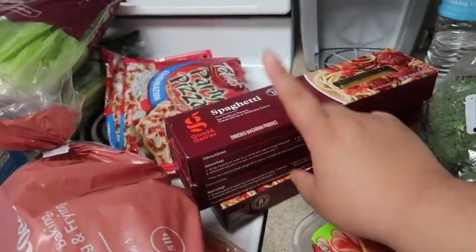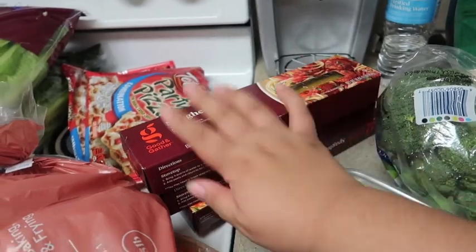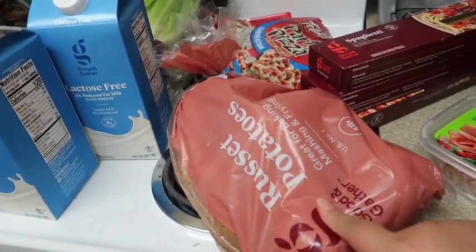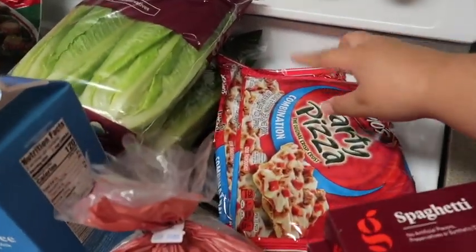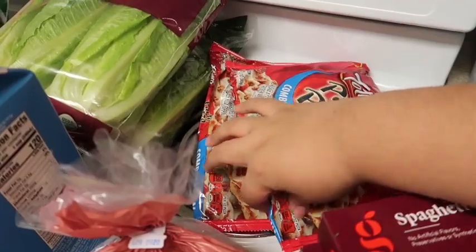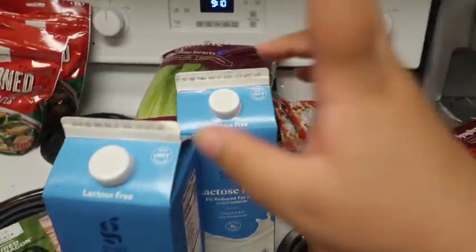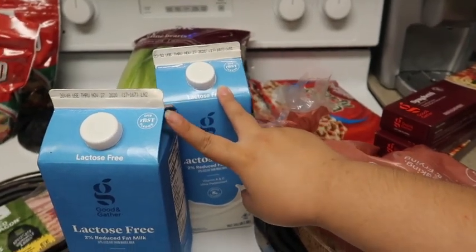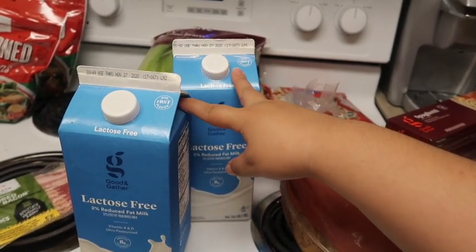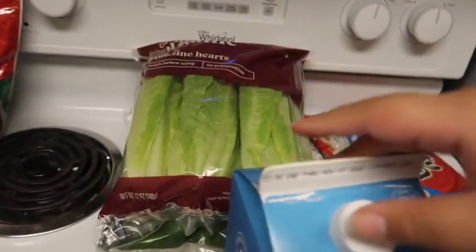We got 3 things of pasta for Alfredos and our spaghettis. A big old bag of russet potatoes. These are TJ's. He gets these microwavable pizzas when we are late and he has to bring lunch. We got 2 things of milk because these take long to expire, and on top of that we use milk for our oatmeal and a lot of dishes and stuff.